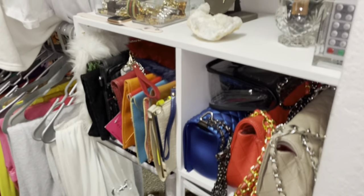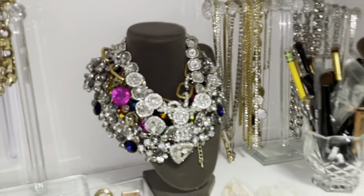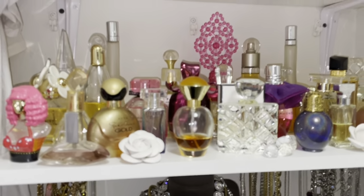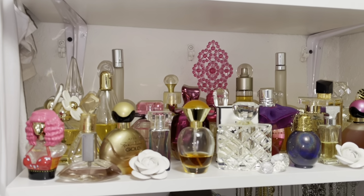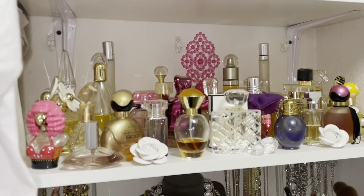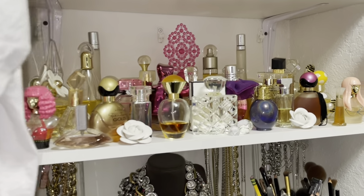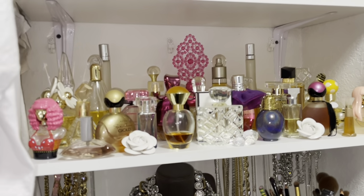My purses and stuff are still up here, my crystals and stuff, some bling jewelry, makeup brushes and stuff. Perfume. One of you queens asked me to do a perfume collection haul. I can do that if you guys want me to do it up in a vlog or something, but I don't think I'll do one video dedicated to it. I don't know. We'll just have to see.